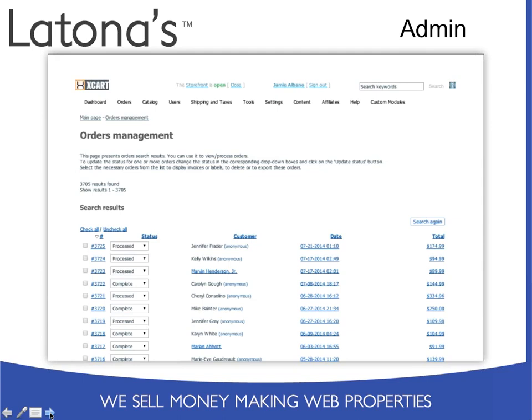When you pull in your admin, you would open that up and you would see which ones are processed, which ones are completed. The ones that are processed are the ones that are paid. The ones that are completed are obviously the ones that I shipped. But those are orders that come through the system.